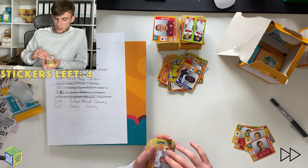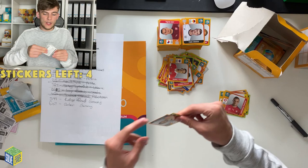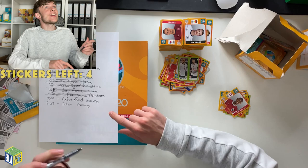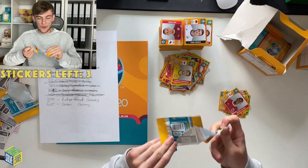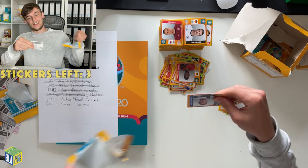Oh, hey, we found Tom Lockyer again. God damn it. Don't want Tom Lockyer now. I'm starting to believe that Daniel Wass isn't even a sticker. Ooh, David Alaba! We're getting close. Three left now. I'm gonna find them all but one, and we're gonna stick them in, and then we're gonna have that one remaining that we need. And then we're gonna hunt for the last sticker. Oh, that's gonna be nice, isn't it? That's gonna be a lovely feeling.